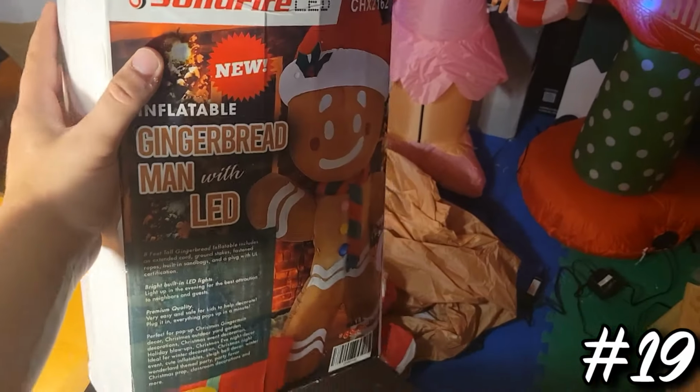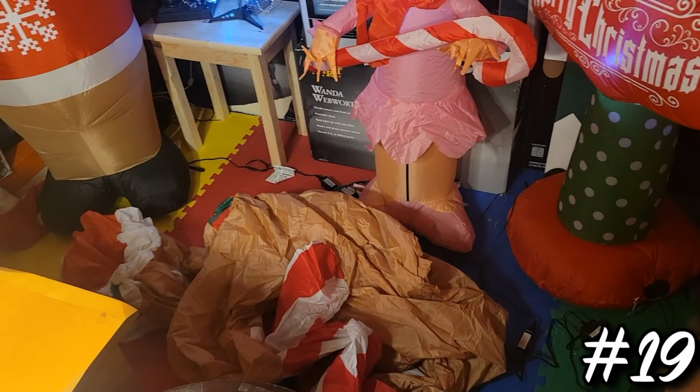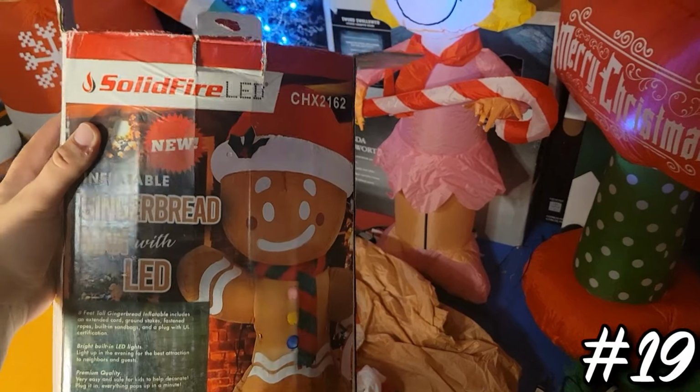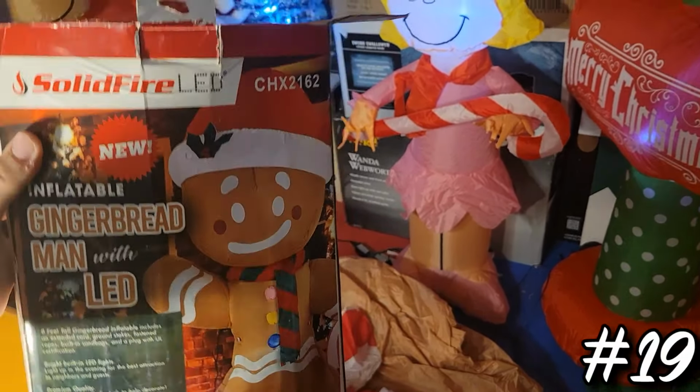I thought this guy was working perfectly fine when I put him away last year. I'm not exactly sure, or if he broke sometime during Christmas. But the guy I was trying to show you is this gingerbread man right here. He's like my biggest inflatable. He's like 8 foot tall, and it looks really awesome.